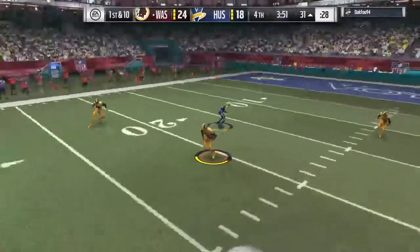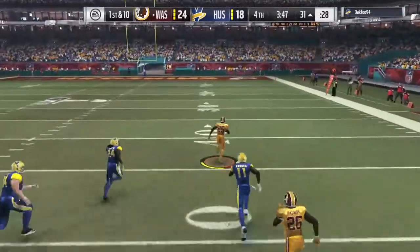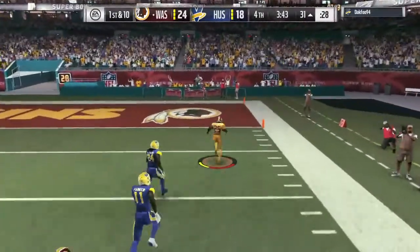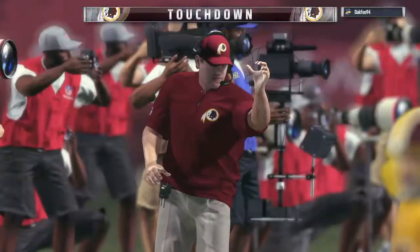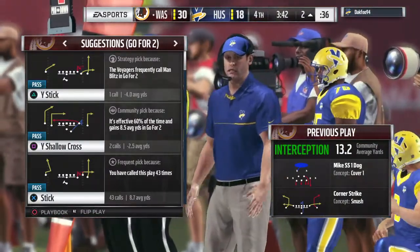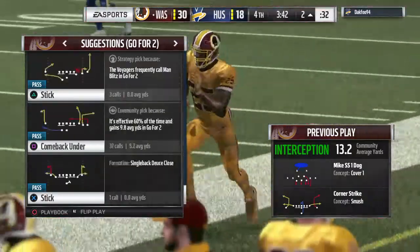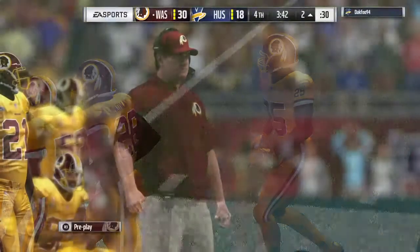But what he does... And for a third time tonight, he's intercepted. And now off to the races, down the right side. 20, 10, 5. And he will bring this one back. It's a pick six for a Redskins touchdown. I don't know who all is to blame there, but I love seeing pick sixes. Nothing like seeing someone pluck it out of the air and go the other way and see people try to change directions. Hard to do.